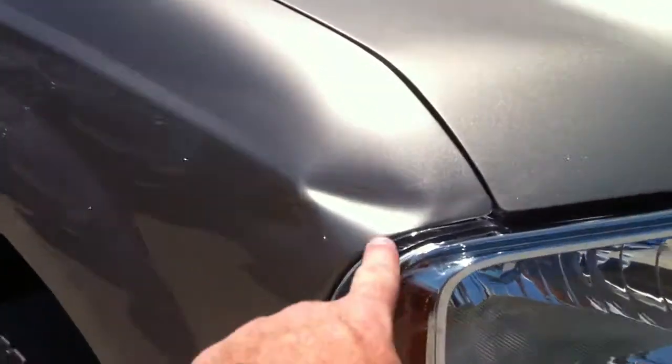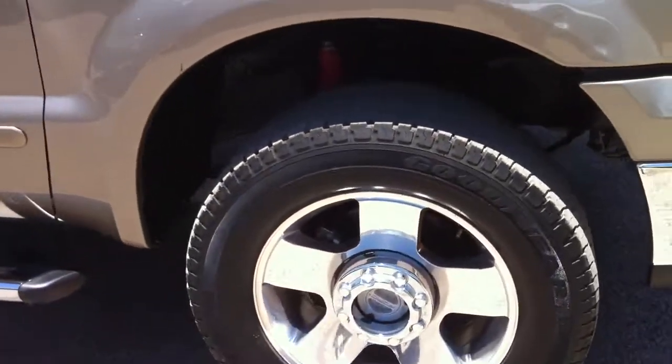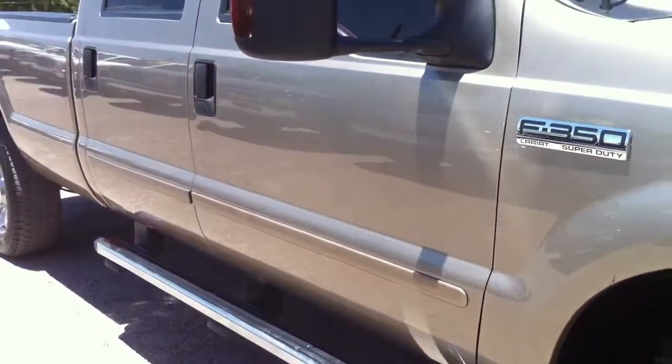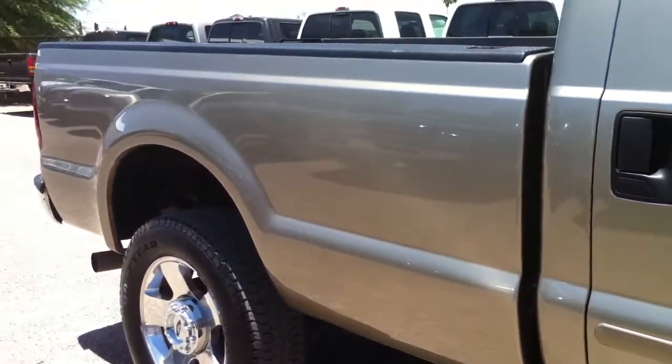Anyway, this fender's got a couple dings in it. One right here too. I suppose if you wanted to make it look really good, you would probably replace that fender and paint it. It's got locking hubs. I have it running now because it's about 105 degrees, and when I'm done doing the exterior and taking it on a drive, I would like it to be cool. There's a little scrape in the clear coat there. It's a long bed.